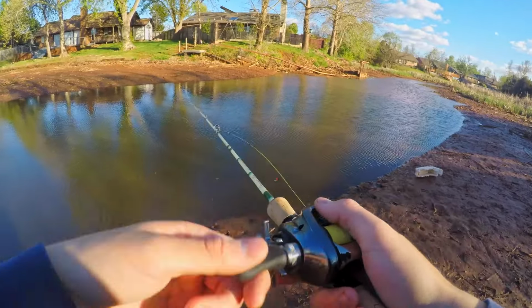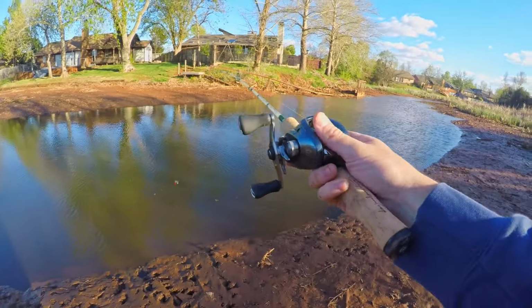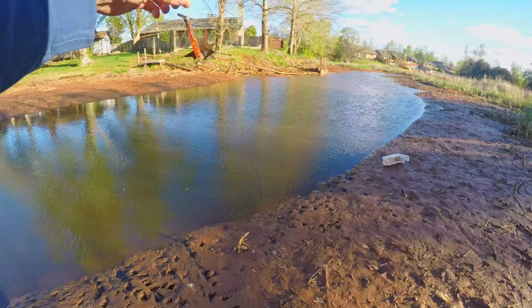Had to switch my whole grip tactic right there with that fish. He fought a lot harder.